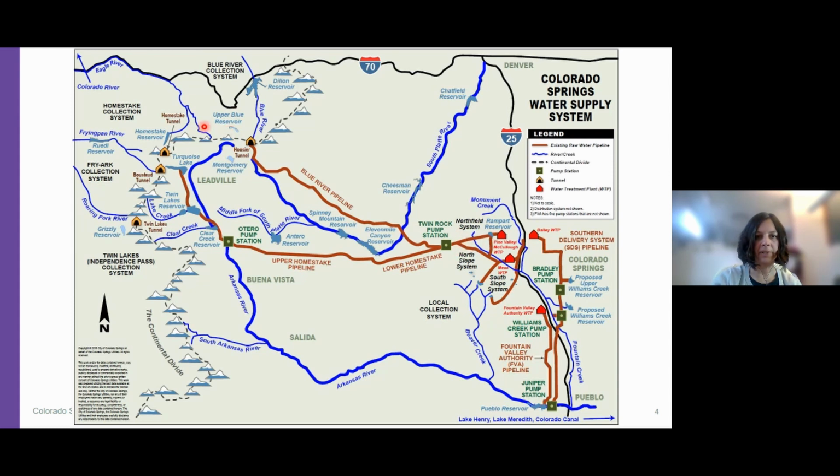So that's the Blue River system. And then kind of moving over from there, we have the Homestake Collection System. This is a collection system that we share with the City of Aurora. We're 50-50 co-owners with them on that project. And Homestake Reservoir sits just on the other side of Tennessee Pass. It kind of sits on the Pitkin and Eagle County boundary. But again, we collect water there.